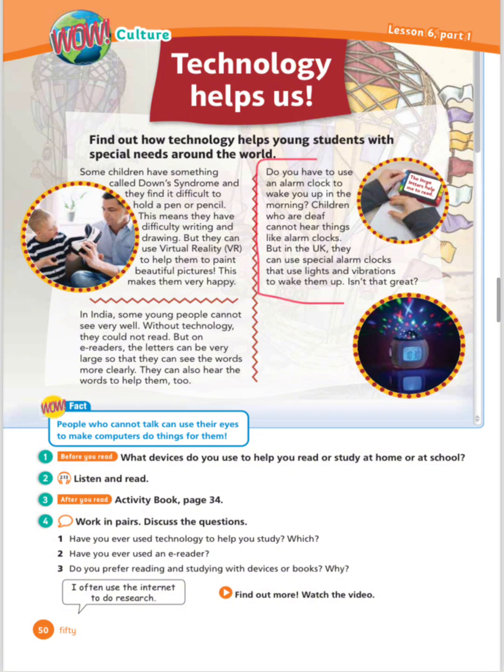Do you have to use an alarm clock to wake you up in the morning? Children who are deaf cannot hear things like alarm clocks, but in the UK, they can use special alarm clocks that use lights and vibrations to wake them up. Isn't that great? Wow fact! People who cannot talk can use their eyes to make computers do things for them.